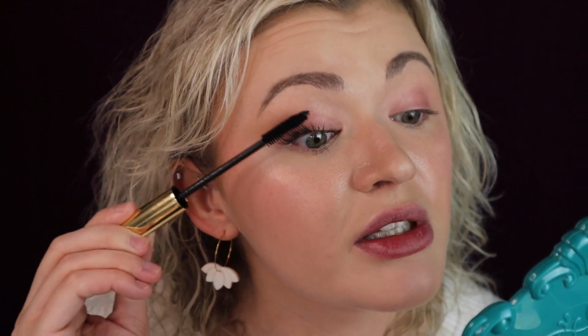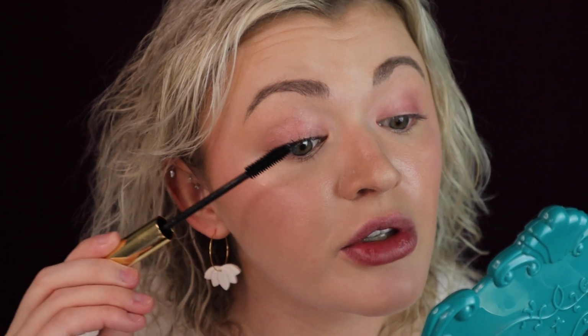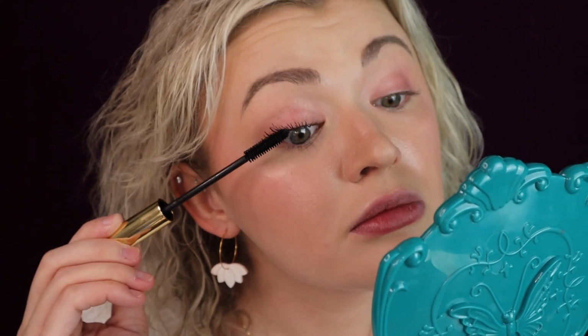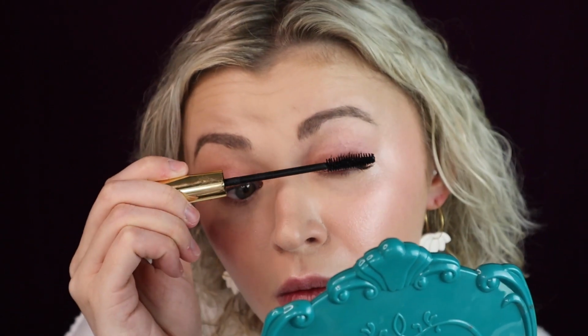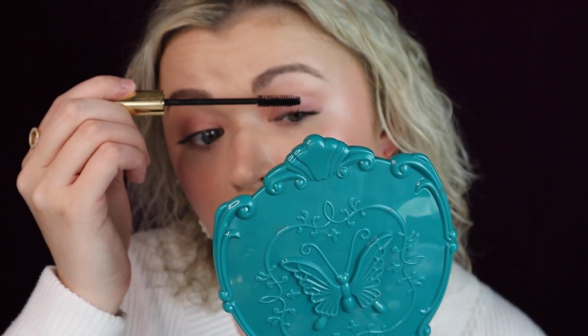Okay, so there's one coat, and you can see that it's definitely lengthened my lashes a lot. It does give a little bit of volume, but I find that I have to build it up with a second coat to get more of the volume effect that I'm looking for. Here's the mascara all finished. So I did have some clumping there, as you saw me remove, but I don't know.